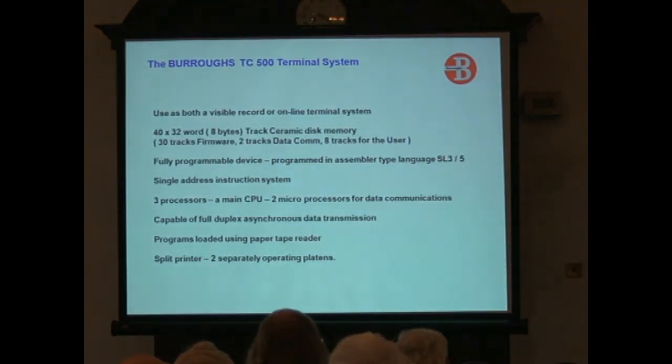The TC500, Ian's mentioned some of this. It was both a visible record and a device and an online system. It had an interesting disk memory. The whole memory was on a ceramic disk. It had 40 tracks, each had 32 words of 8 bytes each. 30 tracks were used for microcode or firmware, as they called it. There were 2 tracks required for data communications, and there were 8 tracks which you could use for user programming. It was fully programmable.